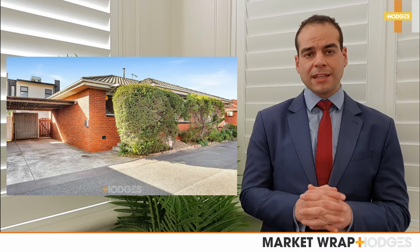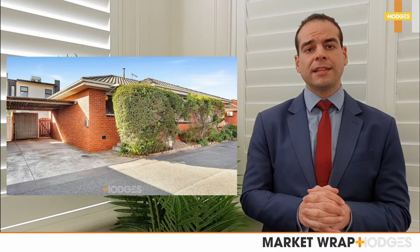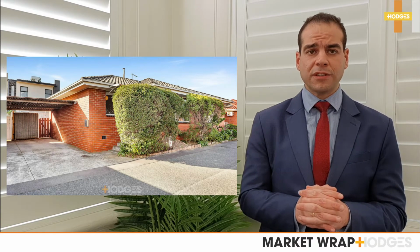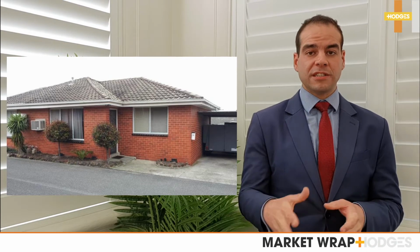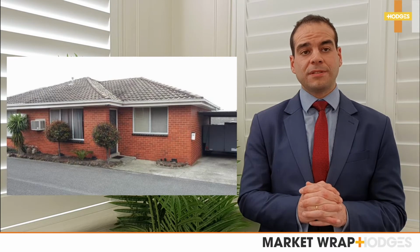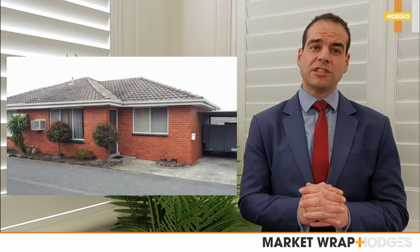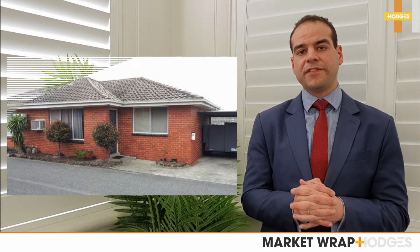If you do recall the auction we had at 10/94-96 Kavanagh Street in Cheltenham, the 2-bedroom unit in that block ended up passing in, but we did end up selling it the following week, for $540,000. And on the back of that, there was one that we sold off market. Congratulations to Angus Graham, my colleague from Sandringham, who ended up selling number 13/94-96 Kavanagh Street for $550,000.